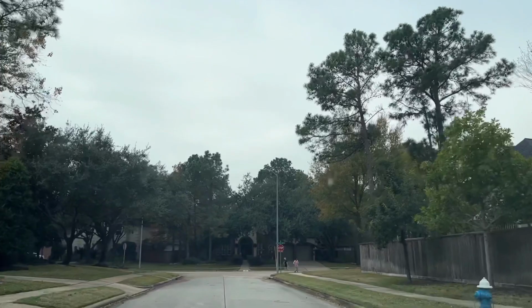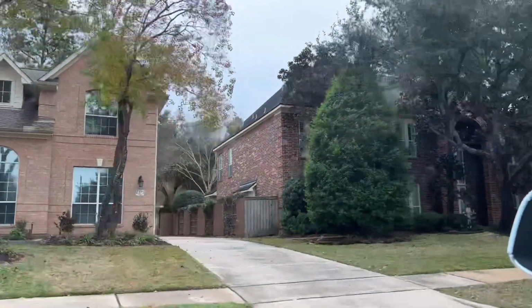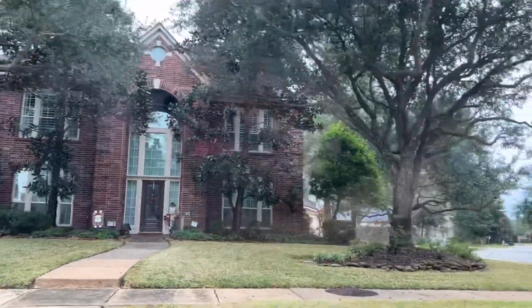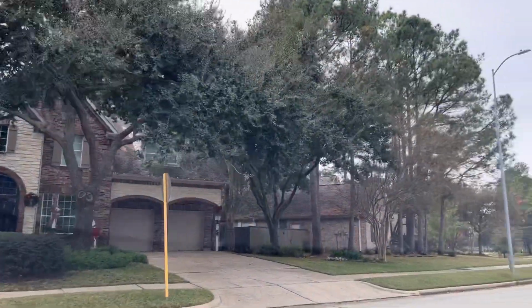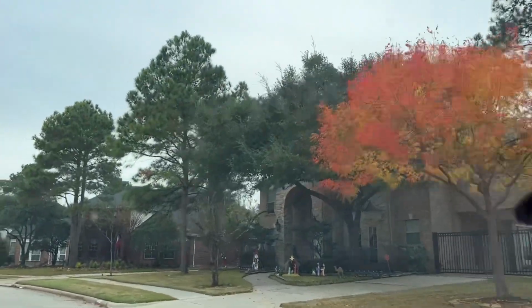So you'll see lots of activity in this neighborhood, and keep in mind all the kids are at school right now, so we're not going to see any grown children or older children. We might see some young children walking around, but again, it's 55 degrees. The tree is beautiful.